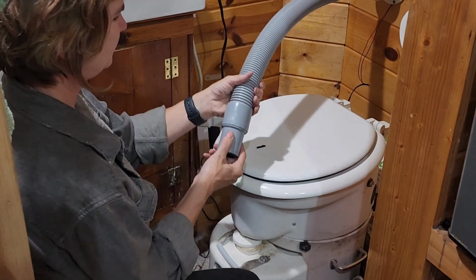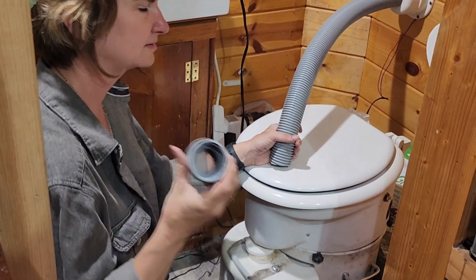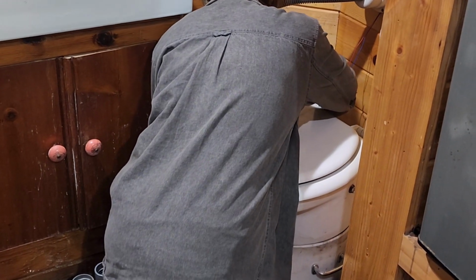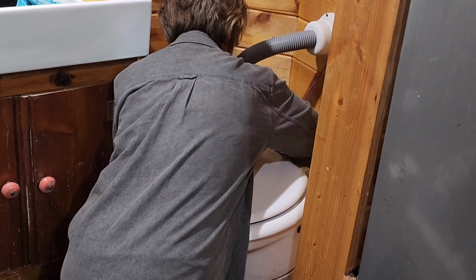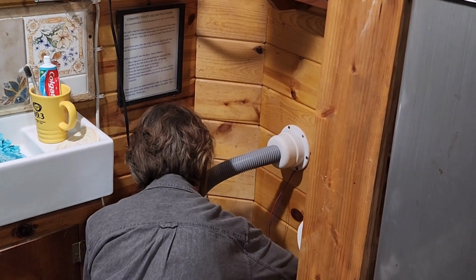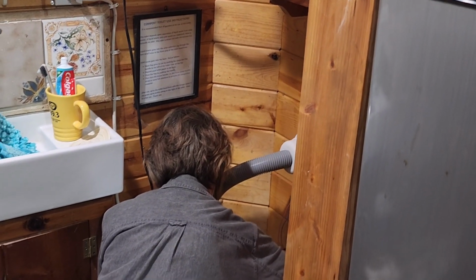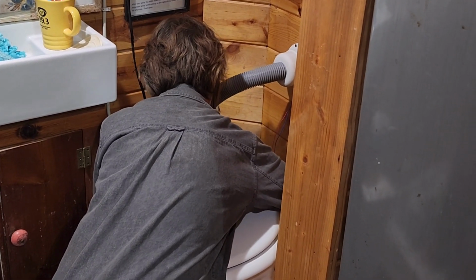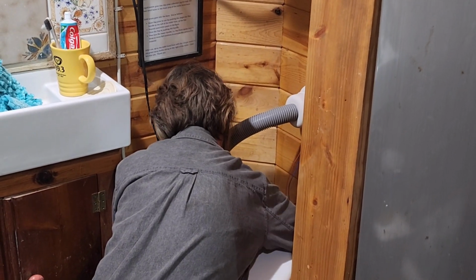Okay, so this is the part that goes into the toilet and has the screen. Ah, the infamous screen. The screen that we lacked. That's actually a better setup, now that I look at it, than what I had. Because the other one, since it wasn't designed for use with this toilet, it would fall out all the time. So not only did it not have a screen, but it fell out.